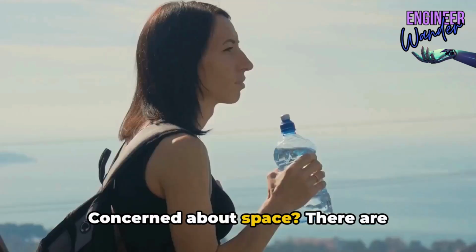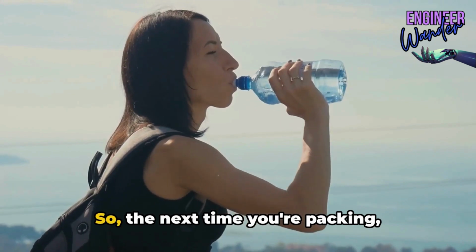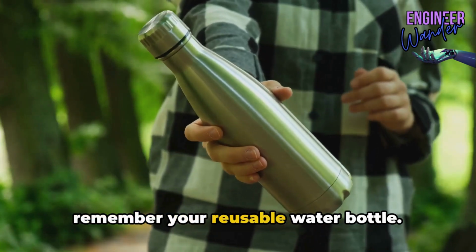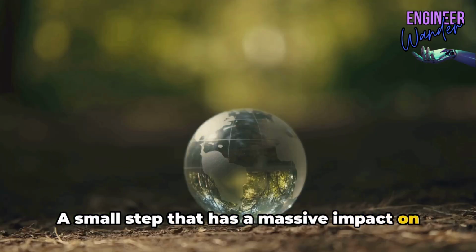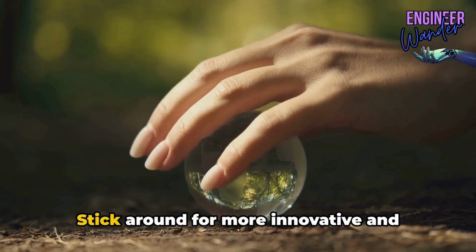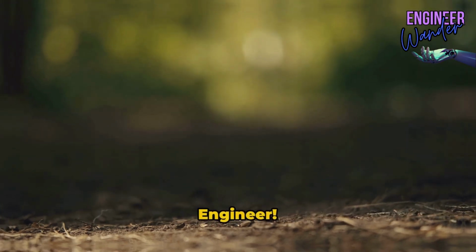Concerned about space? There are collapsible bottles that fit comfortably in your bag. So the next time you're packing, remember your reusable water bottle. A small step that has a massive impact on your travels and our planet. Stick around for more innovative and sustainable travel tips from Wonder Engineer.